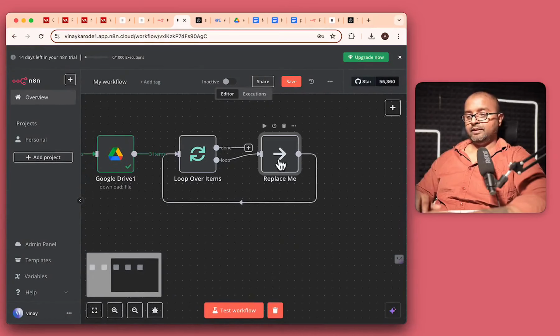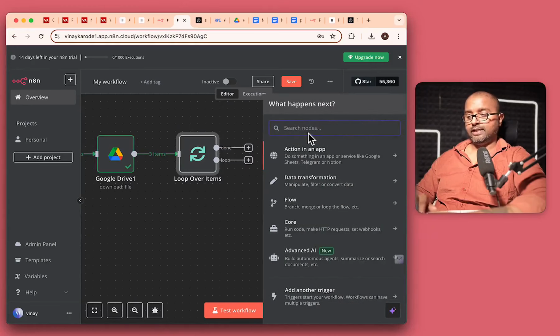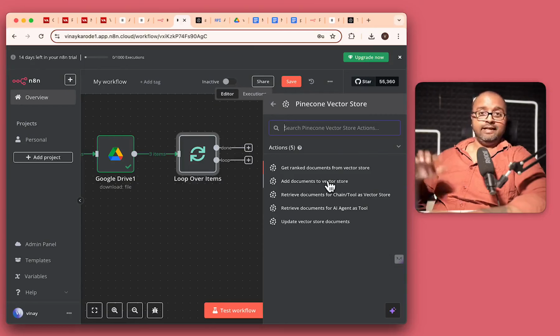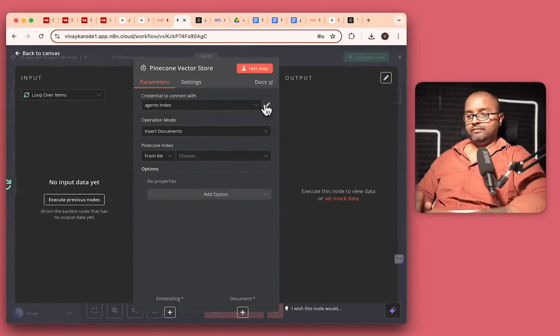And as it says here, you want to replace this. So I can just delete this and delete this loop as well. So we have 2 sections over here, done and loop. So with the loop, I'm going to select this and then select Pinecone vector store. So this is the one. So I can just click on this, and we want to select add documents to vector store. And in the next workflow, we are going to be using retrieve documents. But in this step, we would just want to add all the documents. So I can just click on this, and here you have to connect to your Pinecone instance as well.